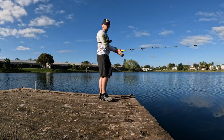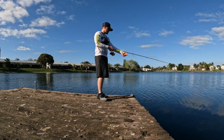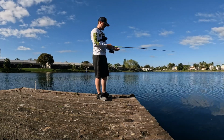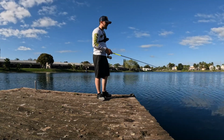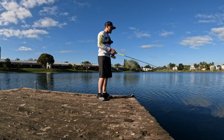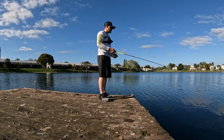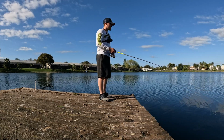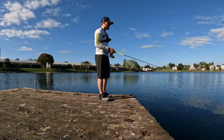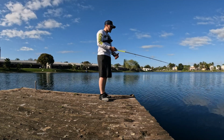Yeah, baby. See if we can hook up on one on the first cast, baby. I'm feeling it. I think they're gonna be very, very hungry today. And I'm excited for it. Just gotta wait on them.